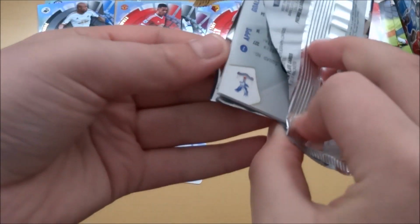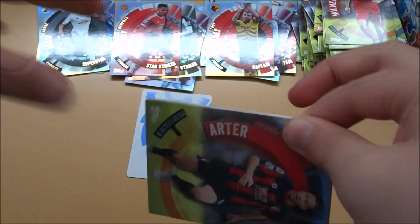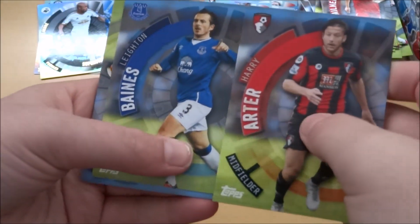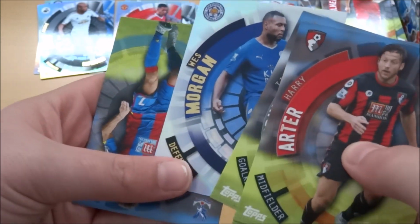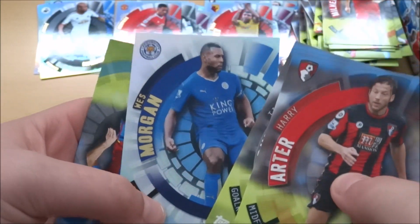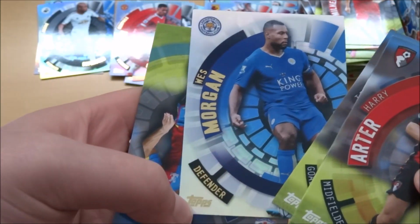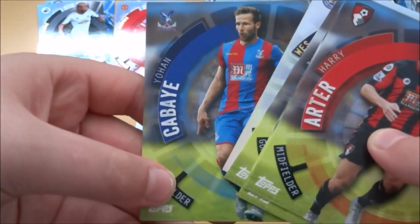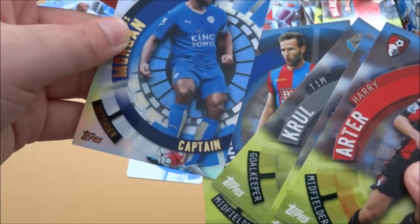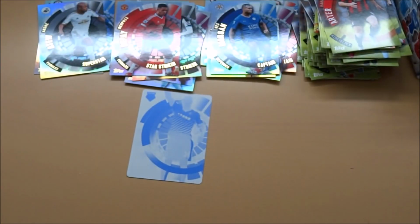Make sure to hashtag it. Arta, Baines, Cool, Wes Morgan, who scored a fantastic goal. Oh, bless him. And, you know, to probably win the title for Leicester, let's put it that way. And then Kabak. So, nice. Captain, keep it going. Let's crack through these next packs.